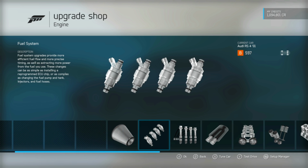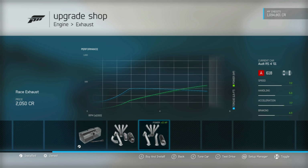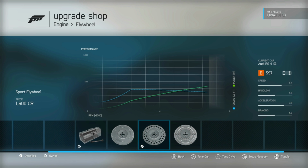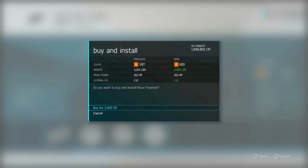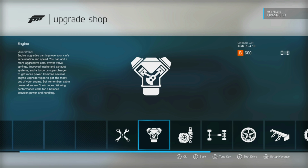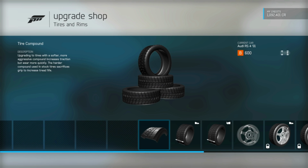Can we do, like, some minor stuff here? 609, 618. It's a lot. I mean, we could just go all out and do the whole... This already got an upgraded flywheel. But you know what? We're just going to upgrade a little bit more. 2400, a race flywheel. Okay, let's go back. Let's just make it look nice now.